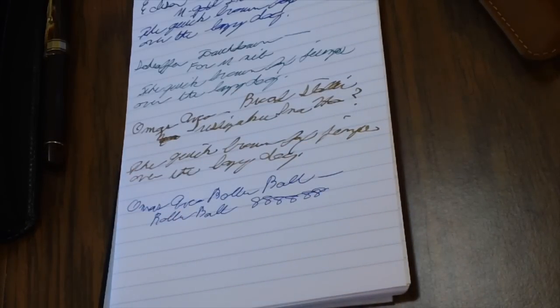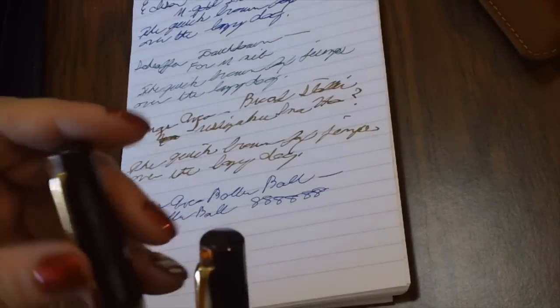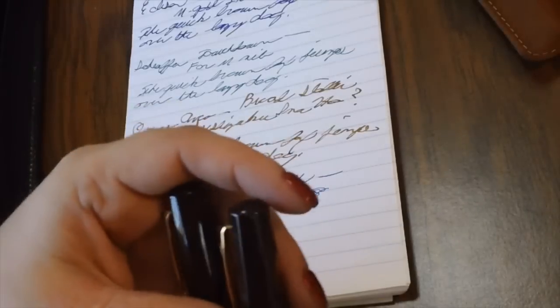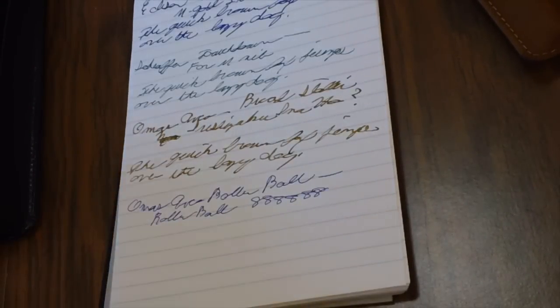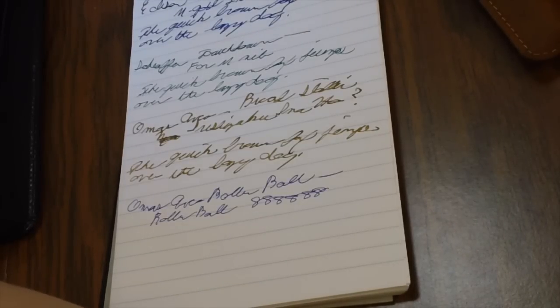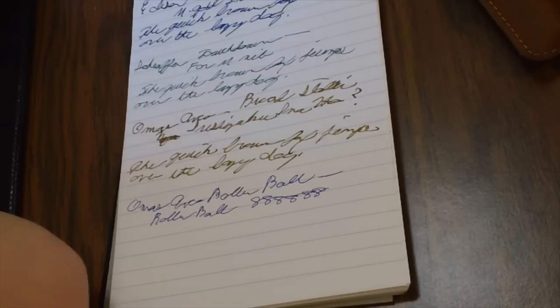But I could have just gotten the fountain pen, but I knew that he was probably going to have a hard time selling the rollerball on its own, so I decided to go ahead and get the set. So that came from Joel in the ink pen. Okay.